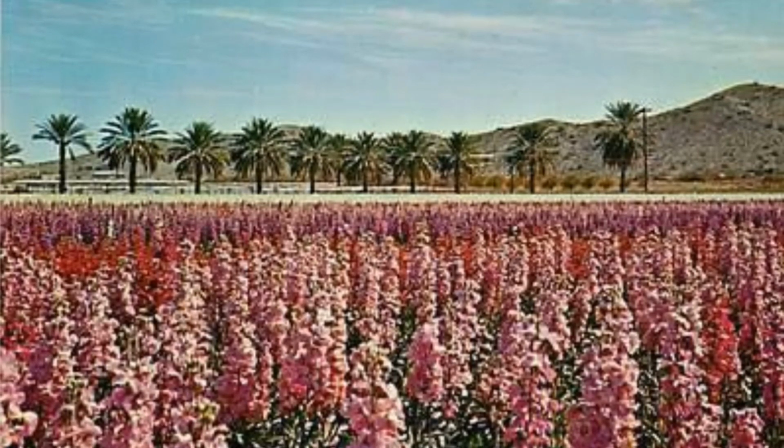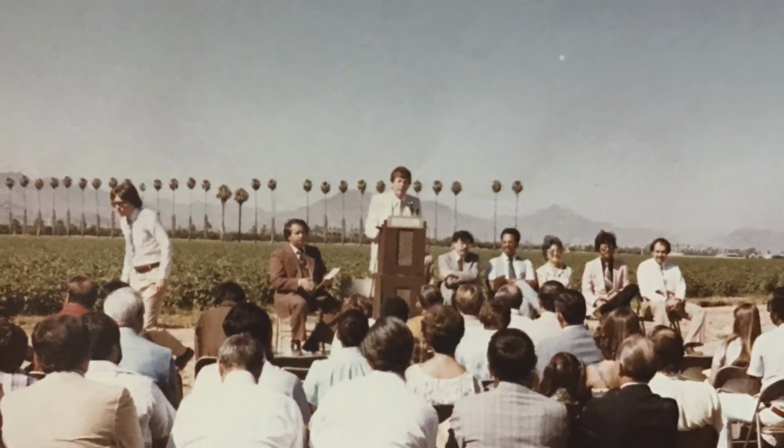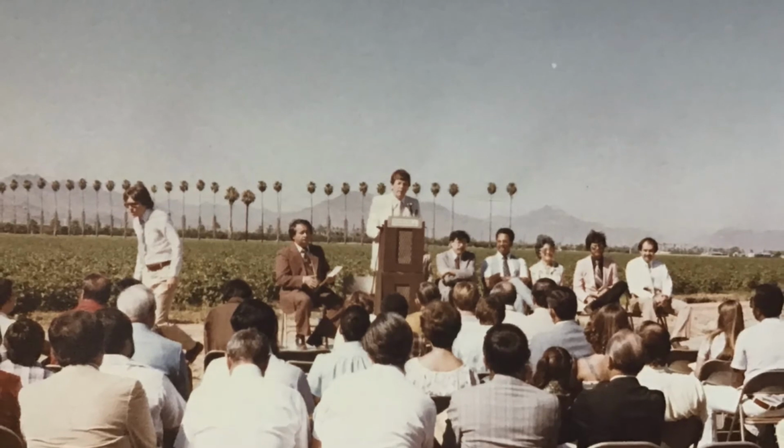In 1978, the Hurd Corporation sold this land we are standing on to the Maricopa Community College District in order to build a campus. The only thing left from those days are the palm trees behind us and the canal to the south.